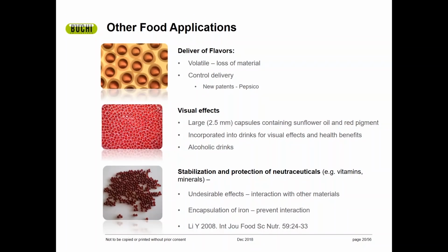So you can have beads or microcapsules that look good, and you can incorporate a health product inside them, and kids visually, they look great. And alcoholic drinks I have there as well, because you can see more and more companies are using them for cocktails. They're more aesthetic looking, so particularly in the gin industry, for example, you can put different flavors inside them, and they can have a slow release of a flavor in the cocktail, and it looks good too, and people like it. I think bubble tea, which initially started a few years ago, had to do something similar as well.